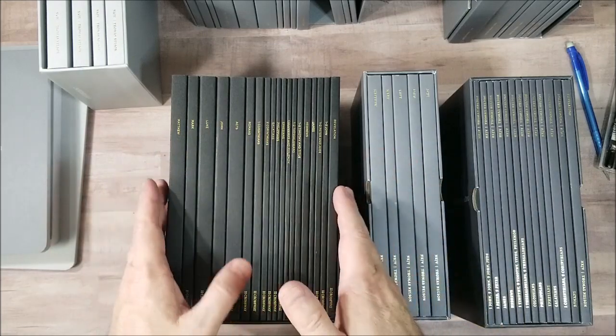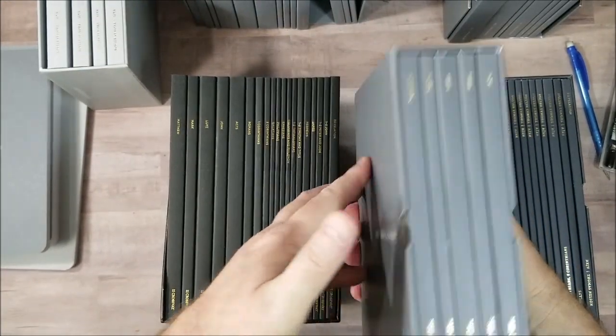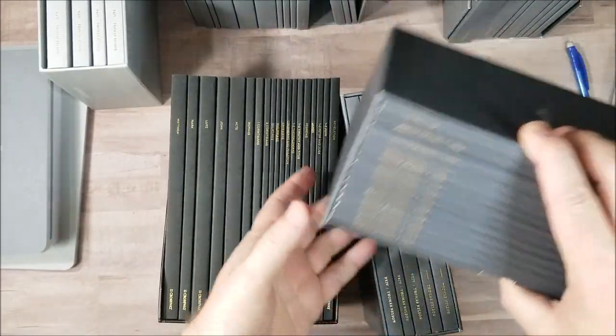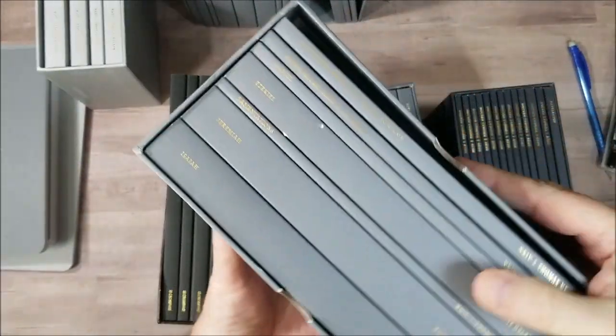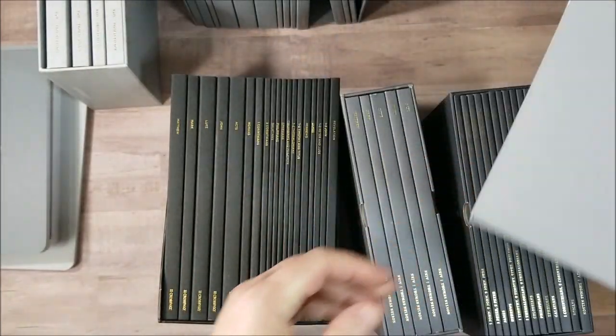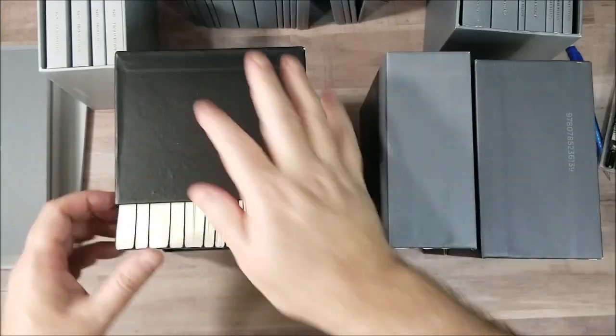The advantage in having multiple boxes is I can just take that with me, and then I've got the Gospels and the book of Acts with me. Or I can grab this and I have all the epistles. Or I can grab this and I have the prophets. So, there's an advantage in having smaller boxes. I prefer the smaller boxes.